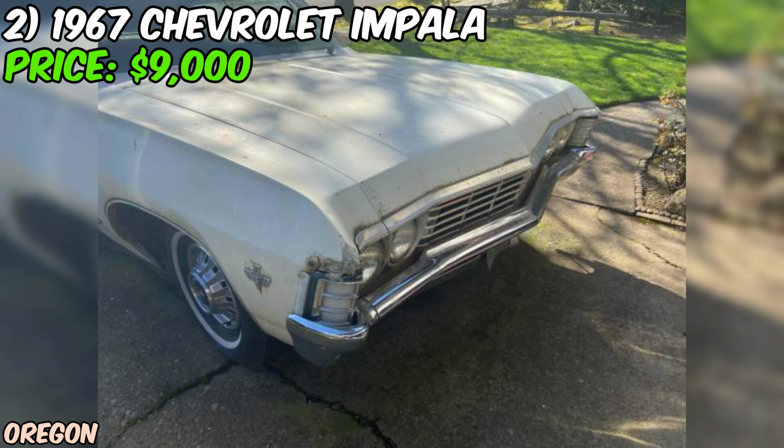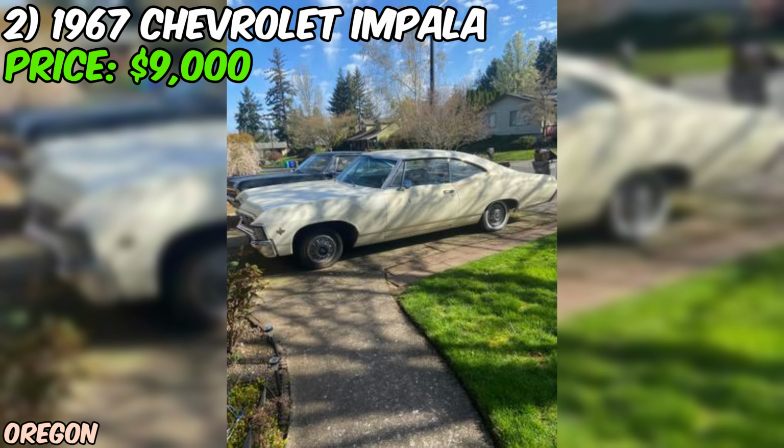But with a little elbow grease, this Impala will shine like new. It's important to note that this car does need some work. The transmission ran okay before it sat for a long time, but now it seems to need some attention.